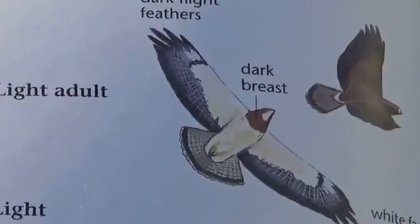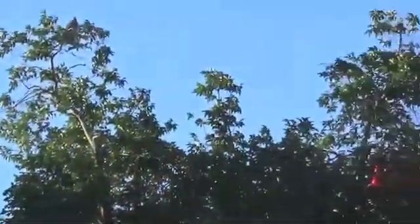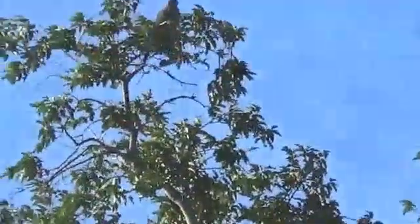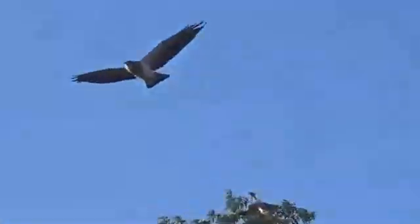When they're flying overhead, they look more like this picture. And now I will zoom in on the actual Swainson Hawk. Let's see if we can find her. That was the male. The female is still perched there, still sitting, not moving. Let's see if we can find her. Very difficult to see at this point.